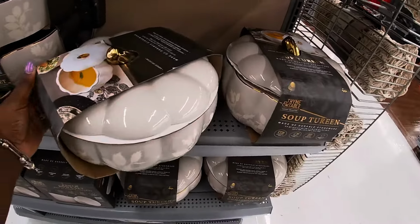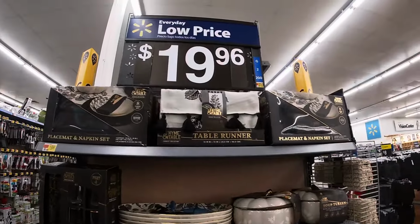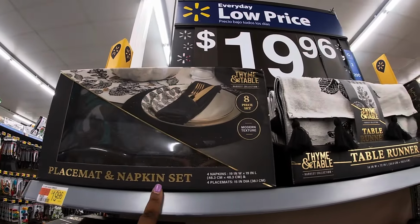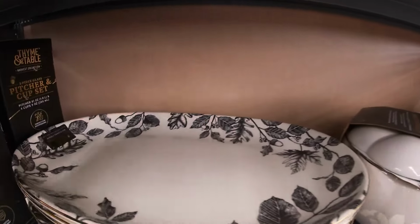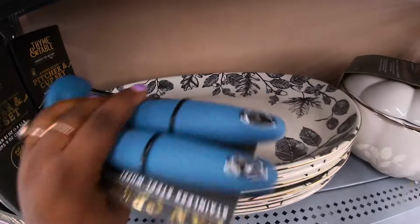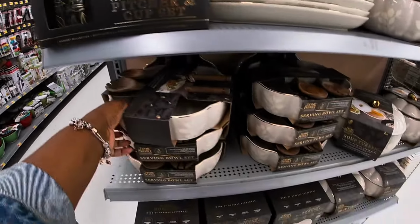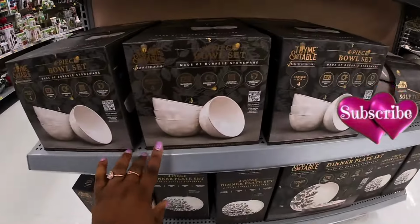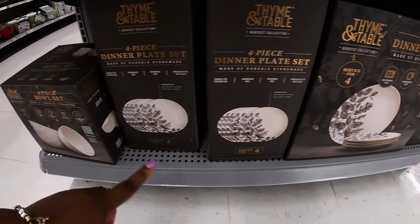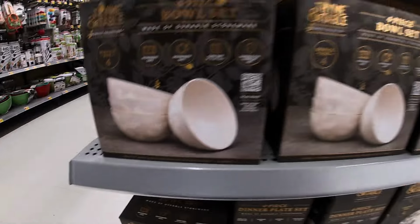Cute piece. Can't get back there. Soup terrine, $19.96. So I see a table runner. $19.96 placemat and napkin set. The table runner. I just took a look at this. And then that pretty plate. Diamond table service for two. And then a four-piece bowl sets. Four-piece dinner plate sets. It's cute, black and white. And in a cream color.